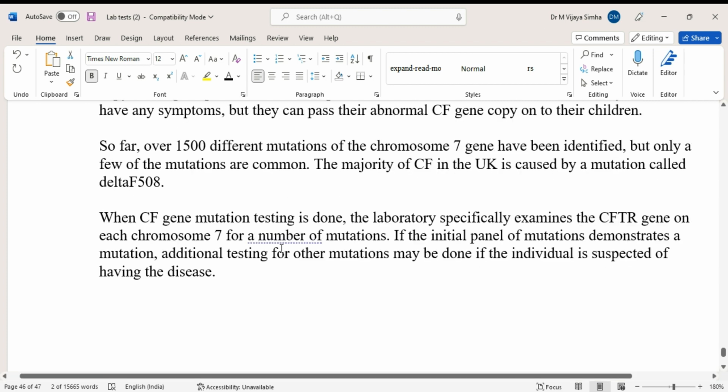So far, over 1,500 different mutations of the chromosome 7 gene have been identified, but only a few of the mutations are common. The majority of CF in the UK is caused by a mutation called Delta F508.